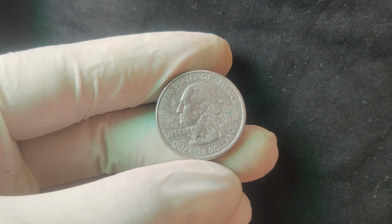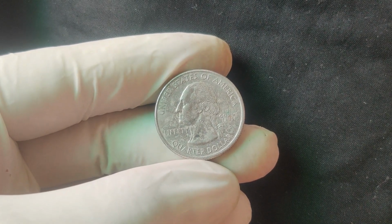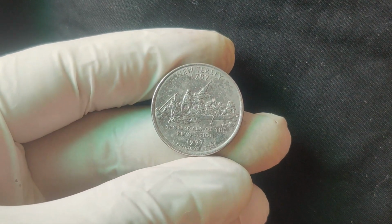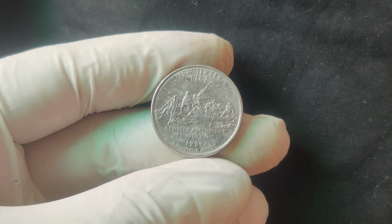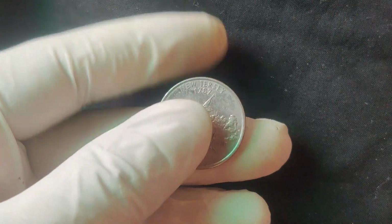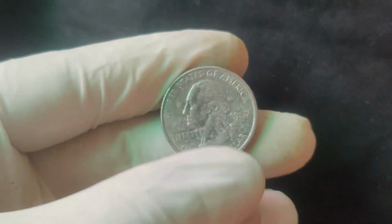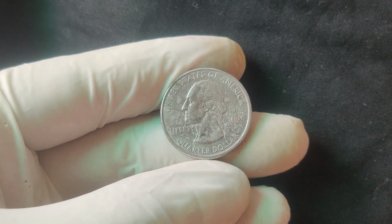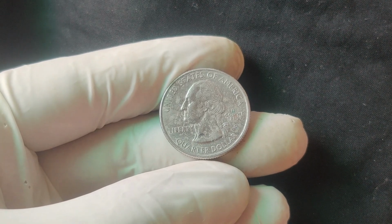4. Wrong planchet errors. These occur when a coin is struck on a planchet meant for another denomination. For example, a quarter struck on a dime planchet would be extremely valuable. If you happen to find any of these in your pocket change or coin collection, it's worth getting them professionally appraised. You never know, you might be sitting on a small fortune.